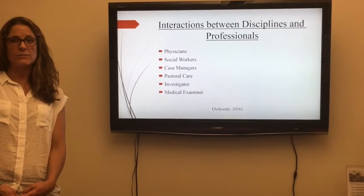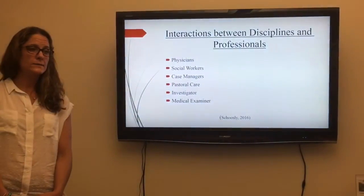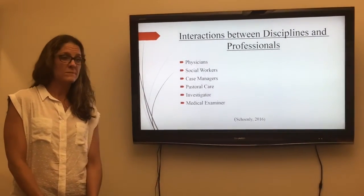All inmates have an autopsy done, regardless of the cause of death, and very few inmates are able to donate organs.